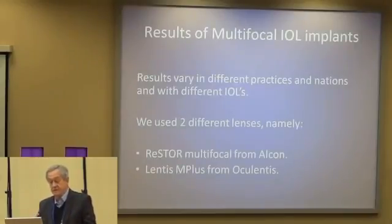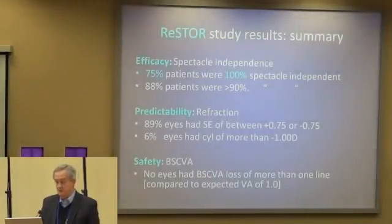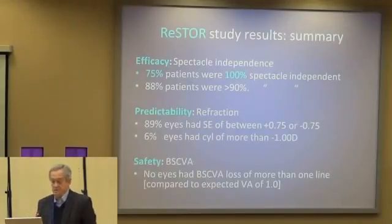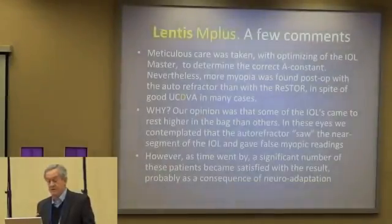We have different results, and I used two lenses comparing the two. The first was the Restore, and the next one was Lentis Plus from Oculentis. This is a picture of the Restore, you must all know it. And our study results, this is just a summary. 75% of patients were 100% spectacle independent, which is not bad. Those people are more or less happy. 88% of patients were 90% spectacle independent. For the refraction, 89% had a good spherical equivalent, and 6% had a cylinder of more than -1 for various reasons. And no eyes lost best corrected vision.